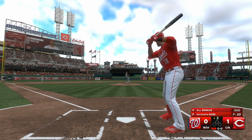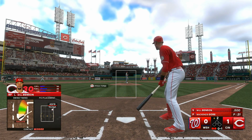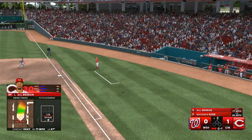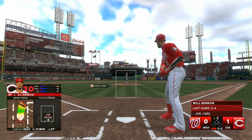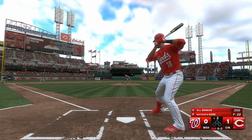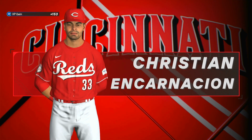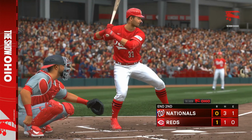Will Benson, the next to hit. Late on that fastball. No ball. 1 strike. Foul ball. And the pitch. Caught him looking for the K. 1 for the Reds on the homer. It's now 1-0. This is Reds baseball.